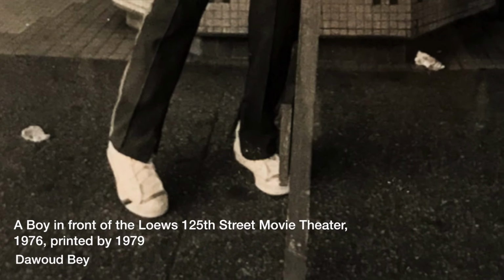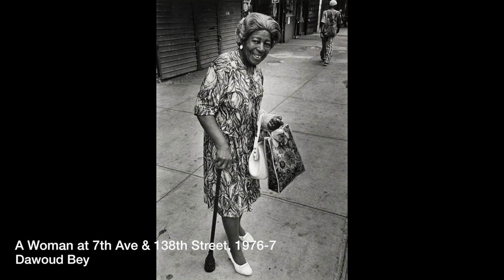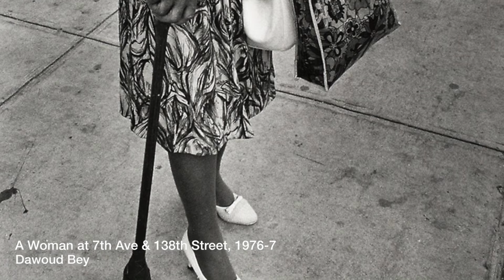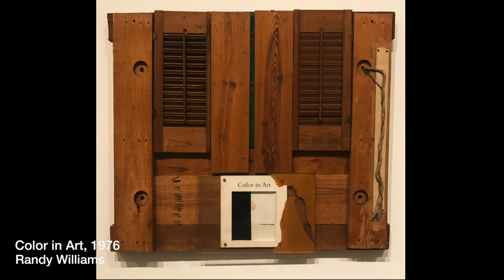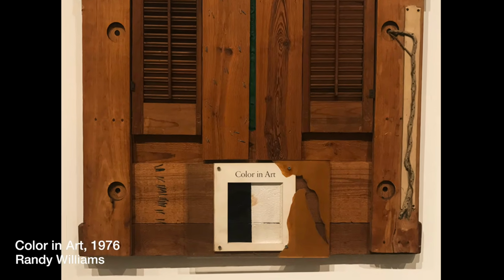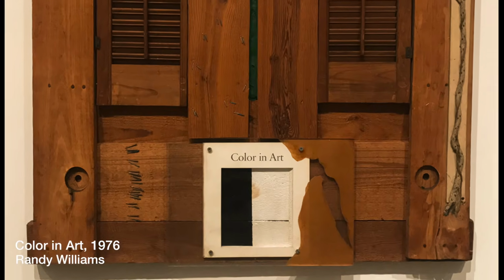The effect is also replicated in A Woman at 7th Avenue and 138th Street, 1976 and 7, where the subject's shoes and purse reveal a similar radiance. Howardena Pindell's Untitled, 1978, and Randy Williams's Color and Art, 1976, round out the gallery, displaying new abstract assemblage practices within. In Pindell's Untitled, 1978, she uses hole punch dots to create a texture almost similar to braille on top of resewn canvas. The work merges the senses.